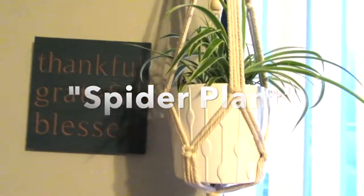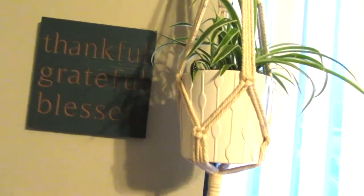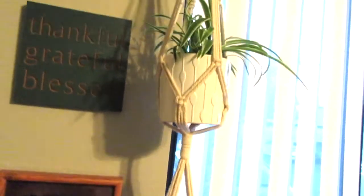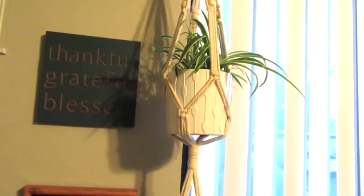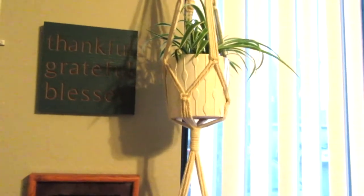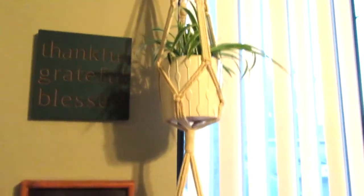If you can see that, it has grown. When I first got it, it was like a little bush, like a little sprout in the top, and now it's doing really, really good. It loves being right here in this window. I water her maybe once a week, and then just a little, because this pot does not have holes in the bottom, so I try not to soak it, and it is growing and doing well for me.